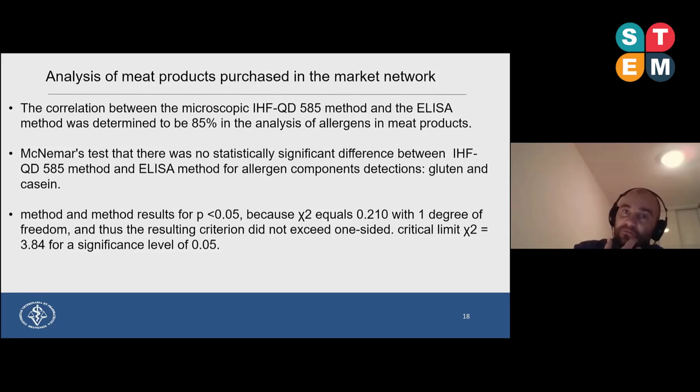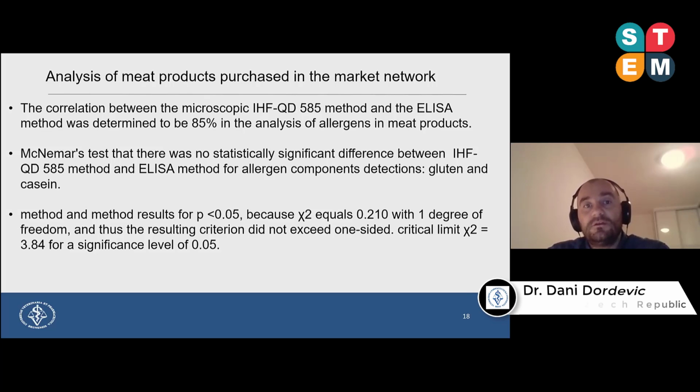Analysis of meat products purchased in the market network. The correlation between the microscopic immunohistofluorescent quantum dots 585 method and the ELISA method was determined to be 85% in the analysis of allergens in meat products, which is also a good finding, and also no statistical difference was observed.